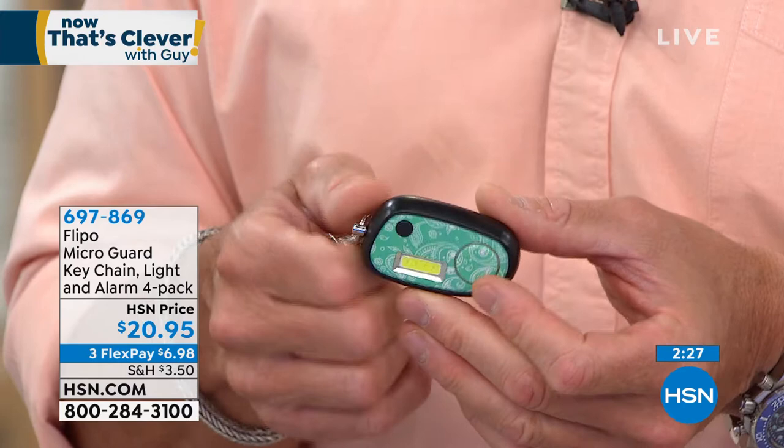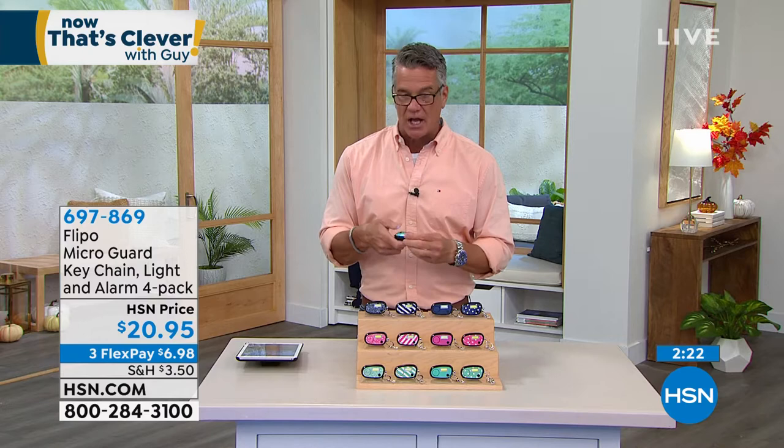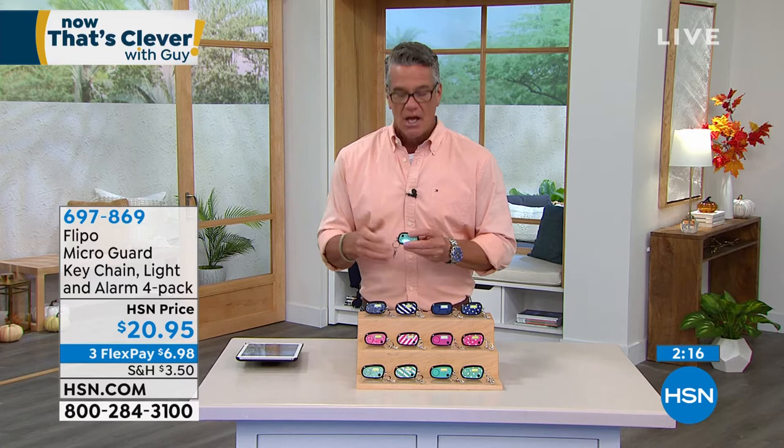Or if you just need to use that flashlight as a way to get your key in the door, right? You're in a hurry to get in the house. You heard a noise and you want to get in the house quickly. You've got that regular flashlight and, of course, that blinking light as well. You're going to get all four.